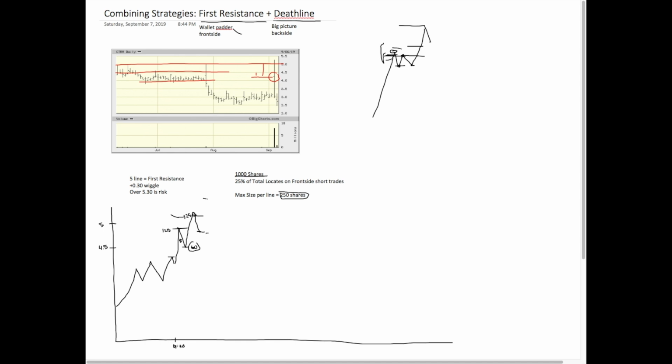So let's say you take it off again, and now you've got 185 shares, so let's say you cover 90 shares right here. Okay, now you put a little bit more money in your pocket right there, and now you're building this core position, okay?